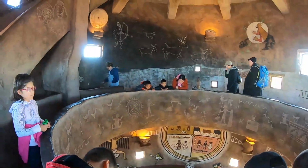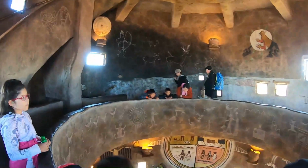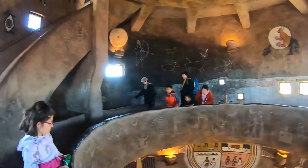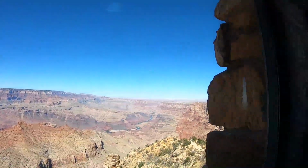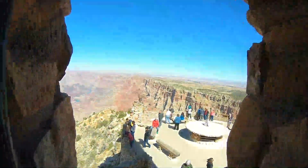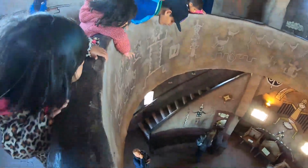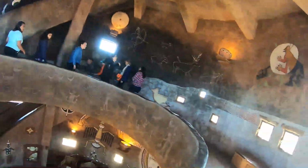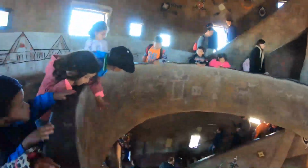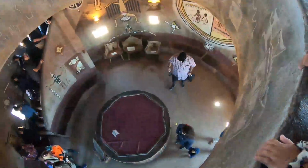There we are, exploring. And I recall reading something to the effect that they had to retouch some of the artwork. Yeah, because it was fading away. So they had to make replicas of it. But the paintings there are the actual ones that were painted, just not the original ones. And I want to say that the Native American artwork was inspired by Hopi Indians. Is that what you remember? Yeah.